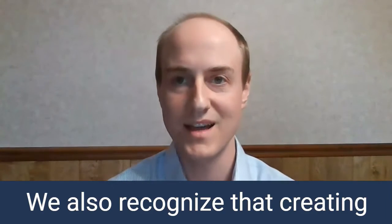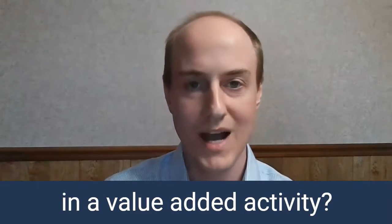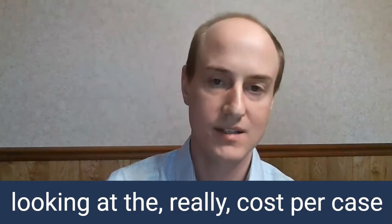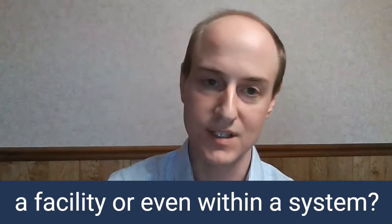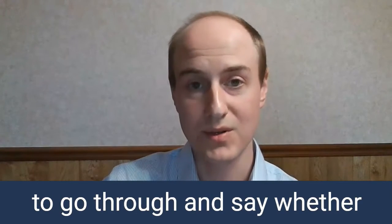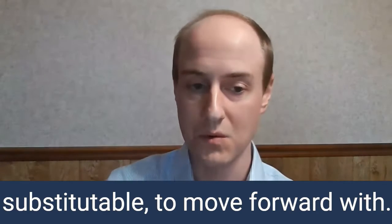We also recognize that creating this source of truth and adding all this information requires immense user feedback. And how do you get at that in a value added activity? Well, prior to COVID, we thought of this through standardization. So looking at the really cost per case and what items are substitutable with other items being purchased at a facility or even within a system. So we have within our web application workflow for anyone to go through and say whether something looks substitutable, and then to go through again with a clinician and identify as clinically substitutable to move forward with.